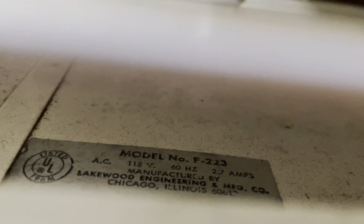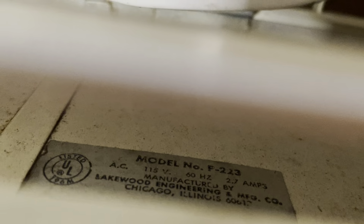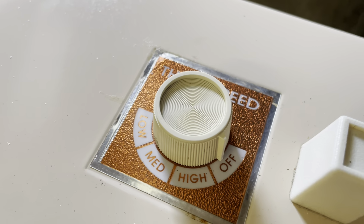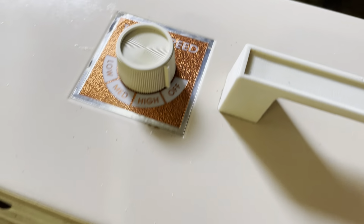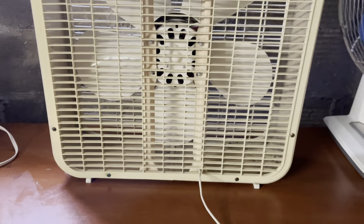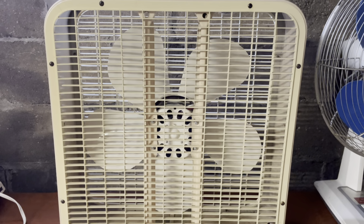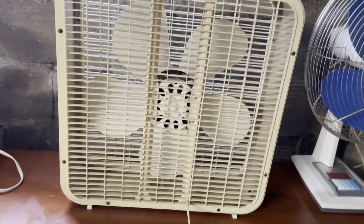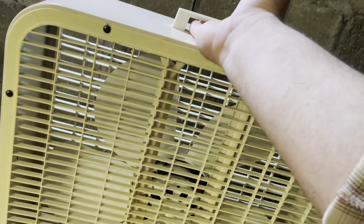This is the model P223. And the date on the side of the stator, if I remember right, was 1981. This one has the gold sparkle sticker. McMillan motor. The fan at Goodwill had to have been from around the same time period as this one. It was definitely before they went to the thinner cabinet style.